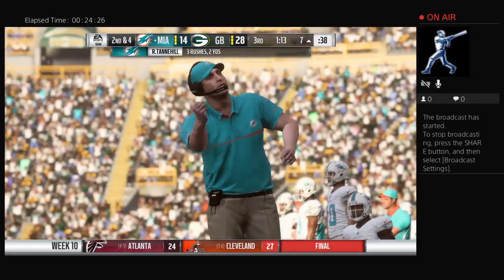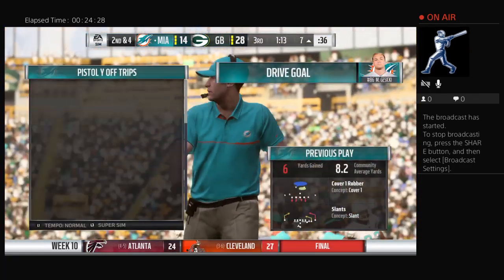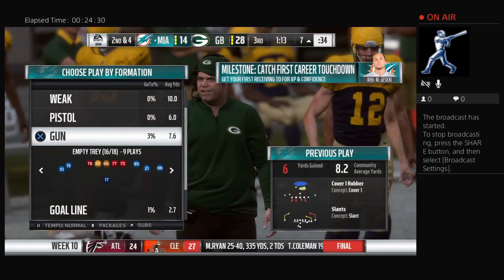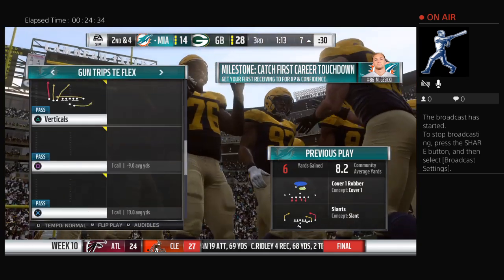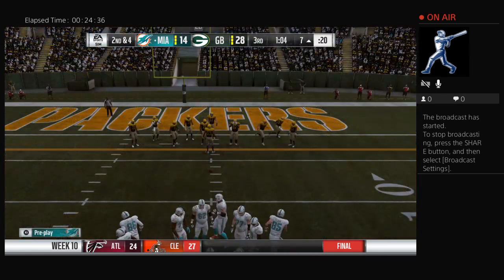The improv on the scramble there gets him 6, and it'll be 2nd down. Okay, he's not going to get the first down, but this is still a nice job of buying some time and then running to get to the sideline and get out of bounds and avoid the big hit.